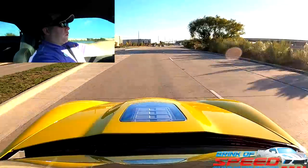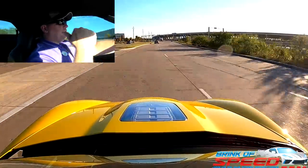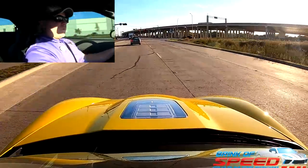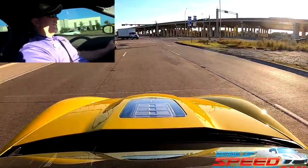Yeah, I mean, look at it. Here's a third gear pull. You see the burbles? Oh, yeah. I know we got the windows closed up, but if you roll the windows down, you get those burble pops. It's awesome.